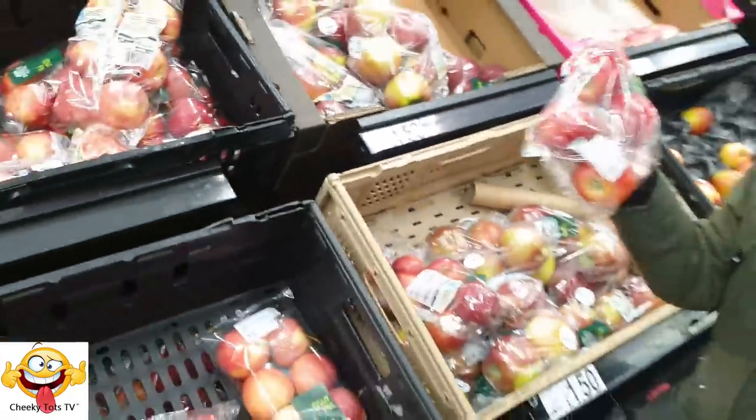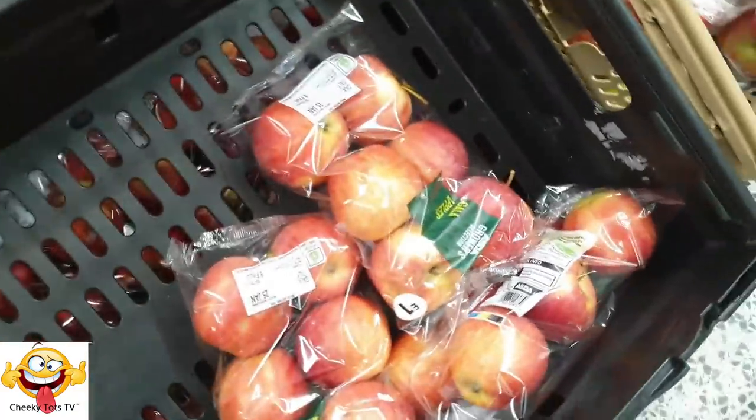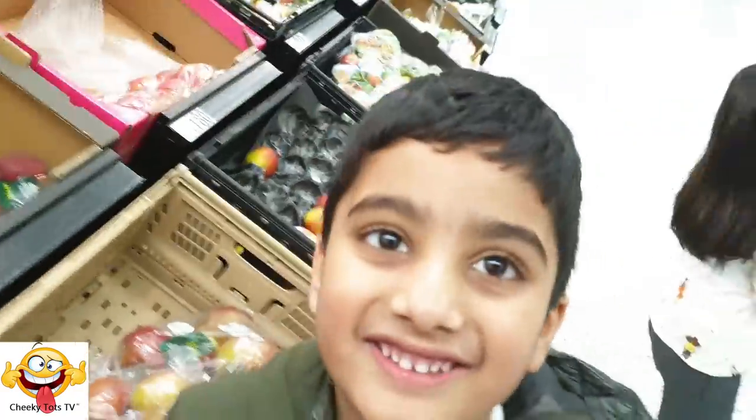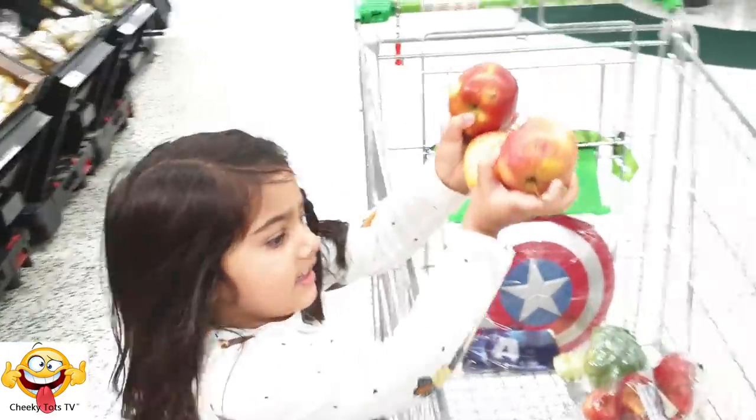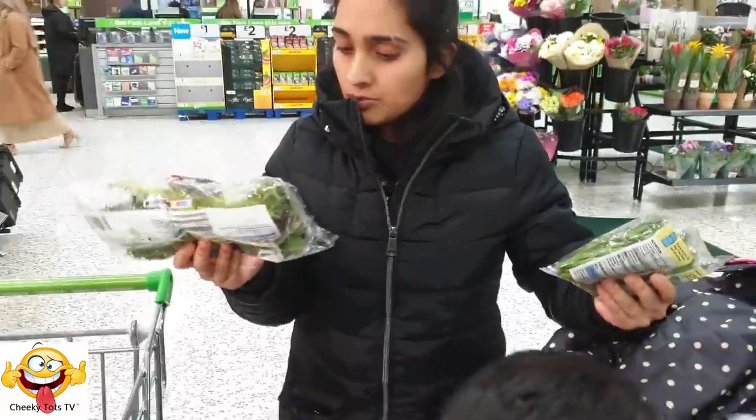Actually, I want to find it. Yeah. Ooh, there's loads of apples. You only got the one. Well, we need a whole packet. Should we grab that packet there? Look. Who's gonna grab it? I grabbed it first. Okay. Now. Okay, cutie. She's been a healthy snack.